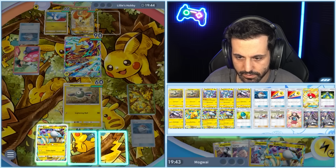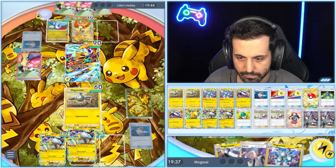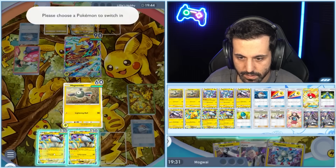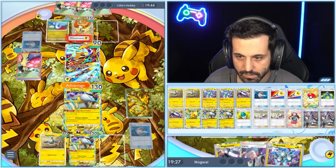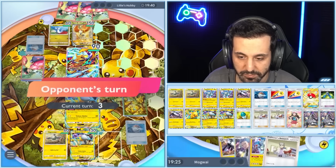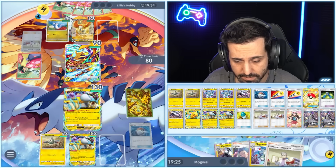So I do not want this Magnemite to take damage. So I'm gonna pivot right into Raikou for the card draw, while also dropping another one to protect against a Sabrina play and a hand attack as well, as we pick up the professor's research. Now we have a pretty good chance of finding Elemental Switch, which can surprise them.